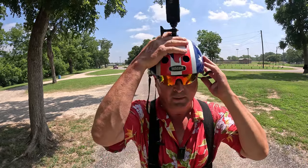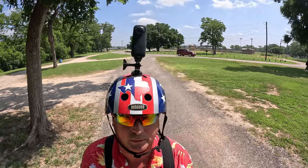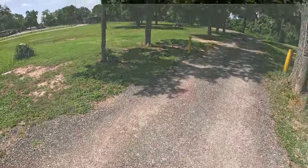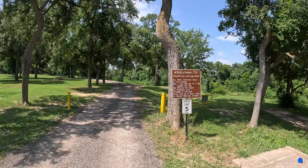So let me put on the helmet with the 360 camera, get the GoPro seated, find some good music, and we'll check out this little campground. It's not gonna take us very long.